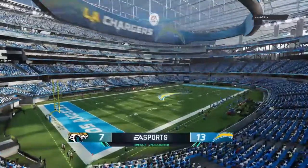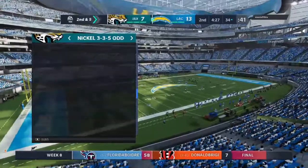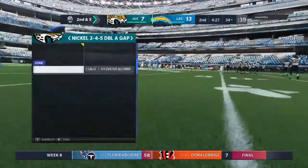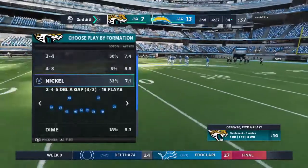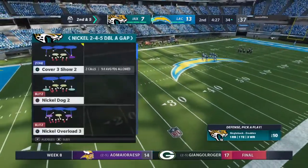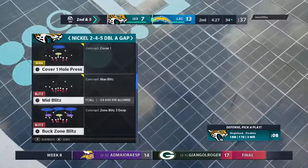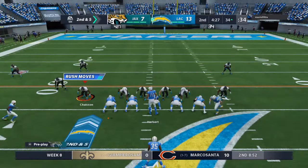The Chargers going to signal for the first of their timeouts. They'll have 2 remaining as we step aside here in this second quarter. Working with 2nd and 5 now.